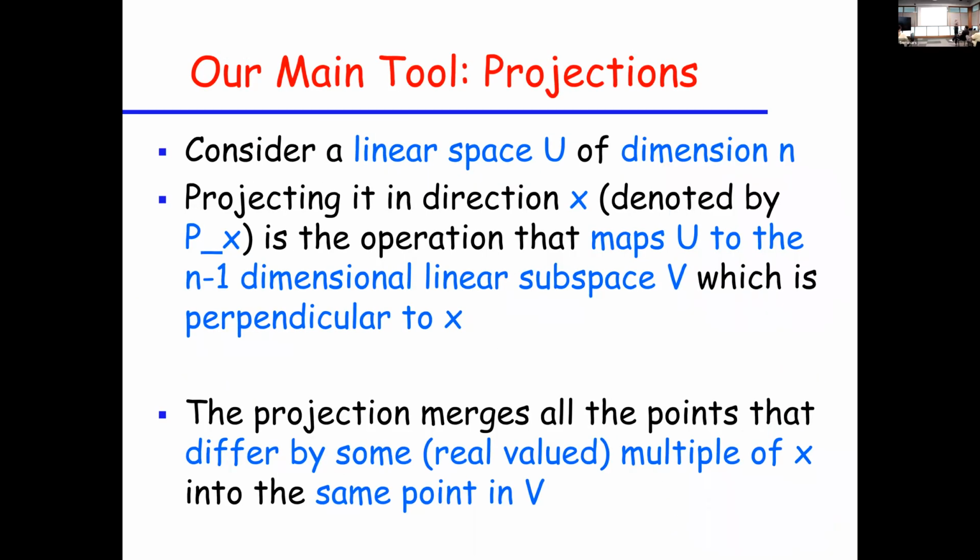So our main tool is projections, and consider a linear space U of dimension n. When I say that I'm projecting the space U in direction x, it could be this direction, I'm going to unify all the points which are along this line and say that they are the same point after the projection. In other words, 2 points are going to be considered one and the same after the projection if they differ by some real valued multiple of the direction x.